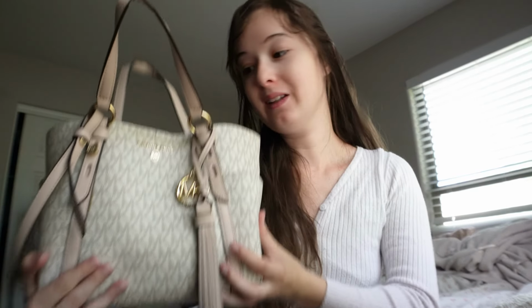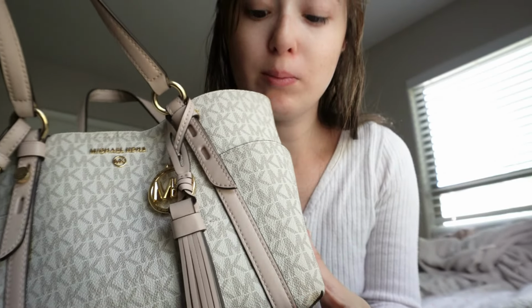So I have my big one, and I know I'm gonna need a lot of things in my purse, more to haul. So this one I love. It's the Michael Kors vanilla pink, I believe. I just love the pink. It's like super baby pink and like a cream color.